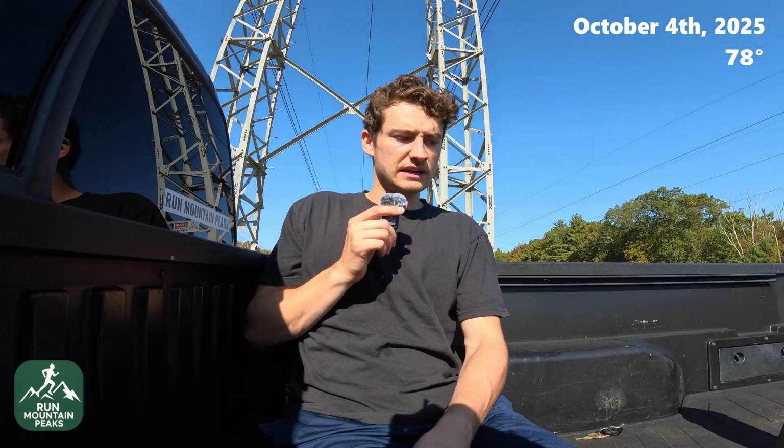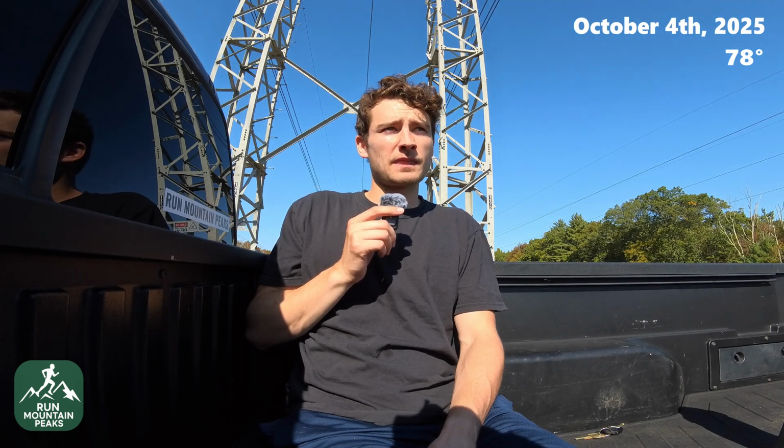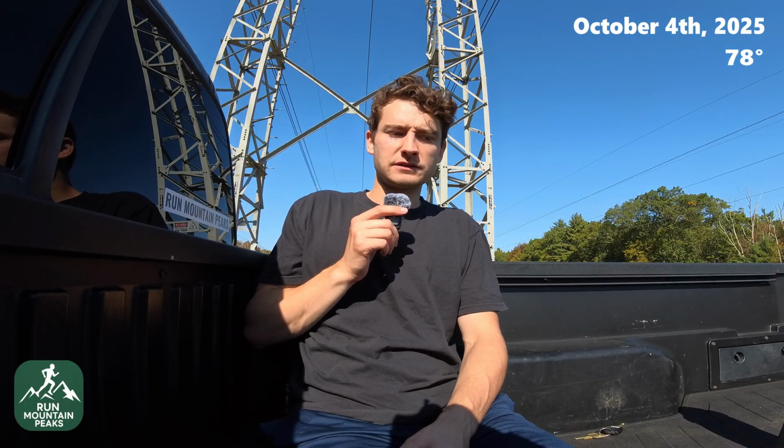That's the first section, and it's an easy grade. It's a very easy climb. I ran a good chunk of it, I would say, but I was very conservative on the first climb, and it felt like there was just no resistance. Everything was feeling good. I was ready. It was really windy and cold, but once I started moving, it was fine.